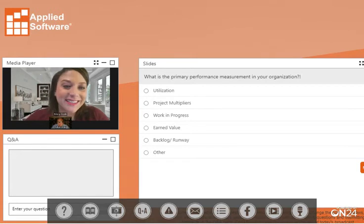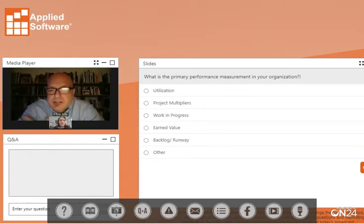I'm going to guess utilization is a pretty common one. That's one that kind of hits the entire organization. So everybody knows they've got to be at a certain level of utilization. So that's a pretty common metric and an easy one to grasp. If you're in business development, you're thinking about the backlog, the work that we have to do on the books that we have committed to. So when we say runway, how much work do we have in the next X number of months, right?